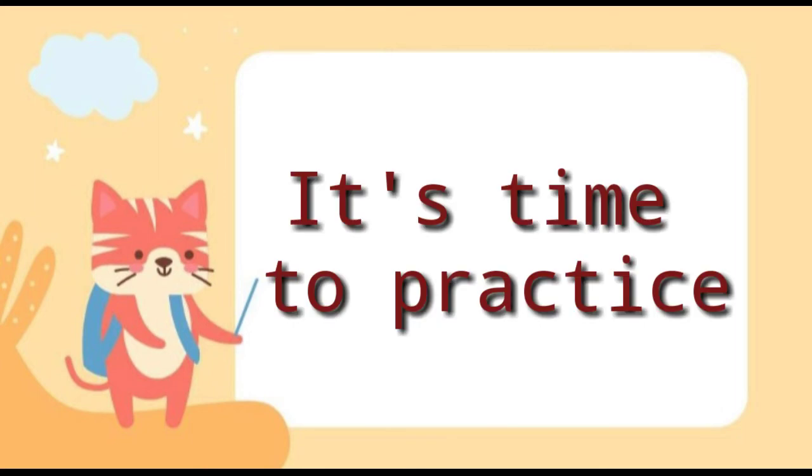Now it's time to practice. Sekarang waktunya practice. Teman-teman bisa menuliskan jawabannya di buku tulis masing-masing ya. Lalu difotokan ke Miss. Oke? Let's go.